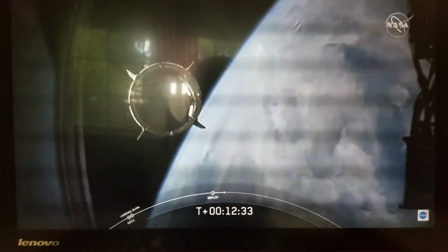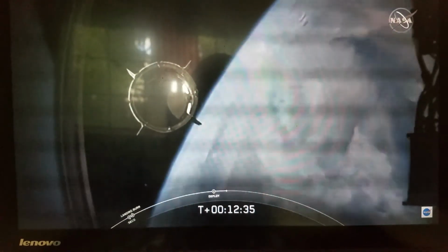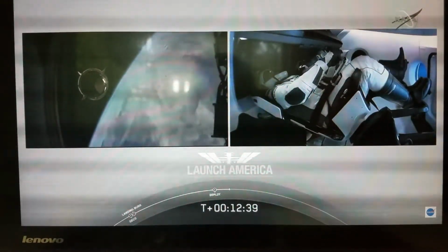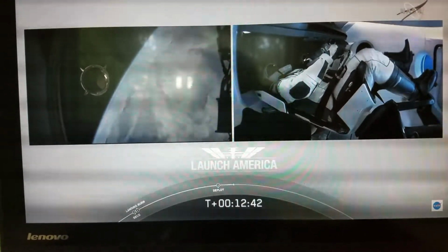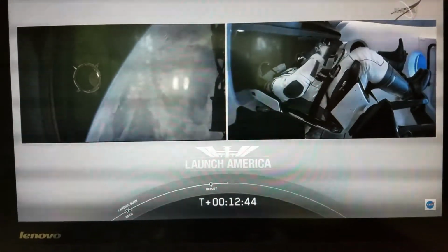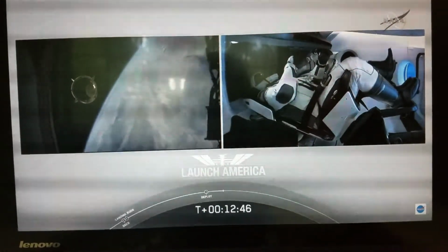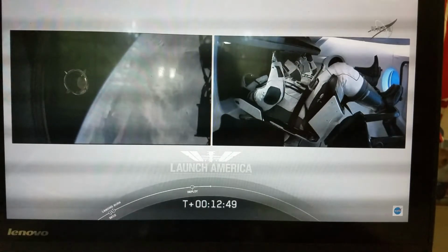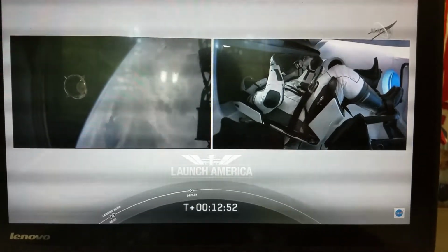Dragon SpaceX with that separation call. We have a few words for you from our Falcon 9. Standing by. Dragon, Chief Engineer on Dragon to Ground. Bob, Doug, on behalf of the entire launch team, thanks for flying with Falcon 9 today. We hope you enjoyed the ride and wish you a great mission.